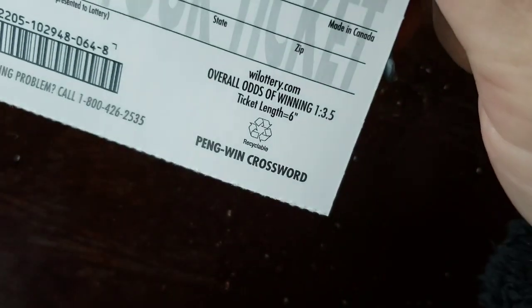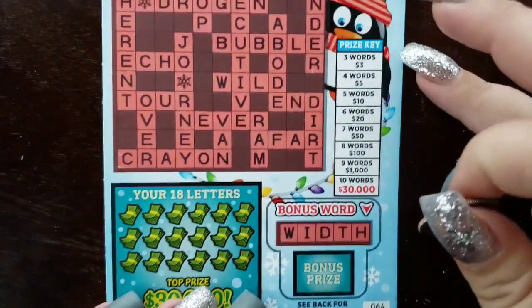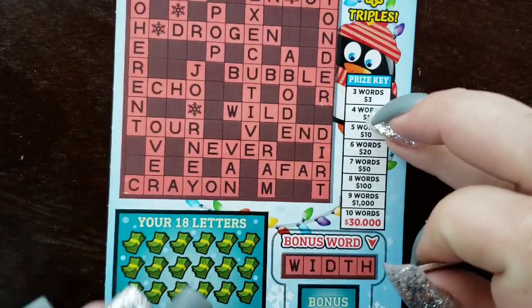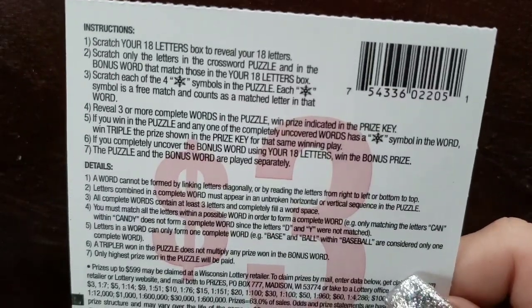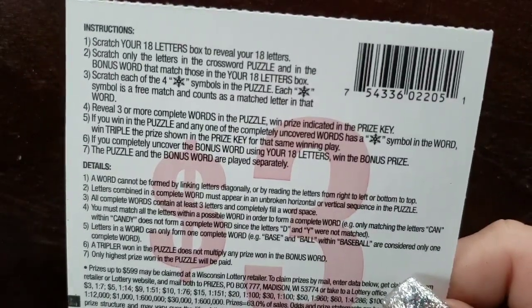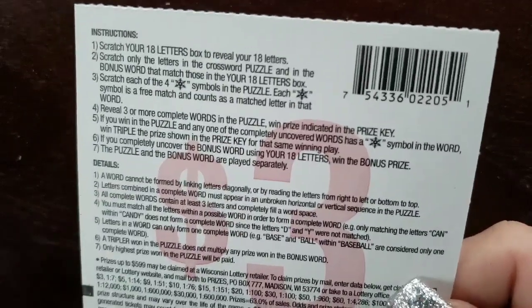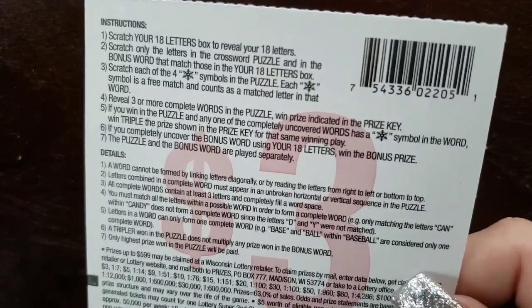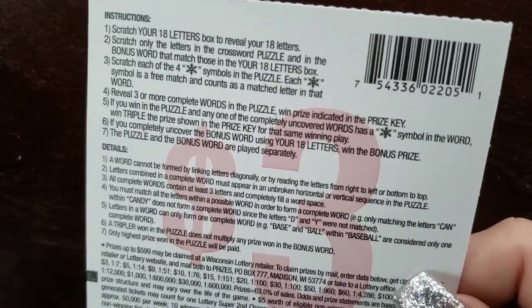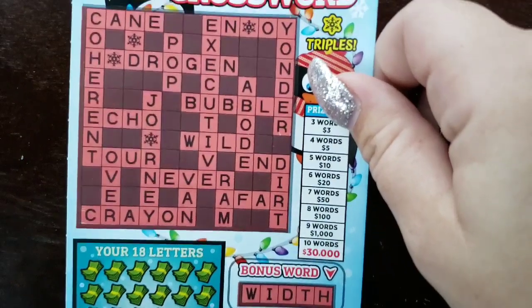Overall odds of winning, 1 in 3.5, so hopefully we can find at least one win in here. Let's see. Oh, back for play instructions. Basic crosswords: getting all of our letters and scratching off the corresponding letters in the puzzles. We need three words in order to win. If one of the three words has a snowflake symbol, we're going to win triple the prize shown. There is a bonus word too. If you scratch off all the letters in the bonus word, then you win the bonus prize.